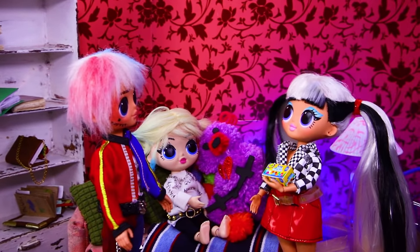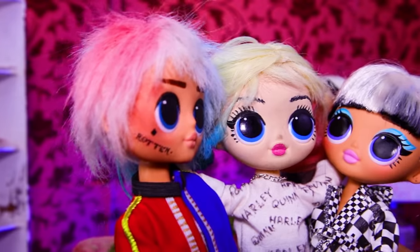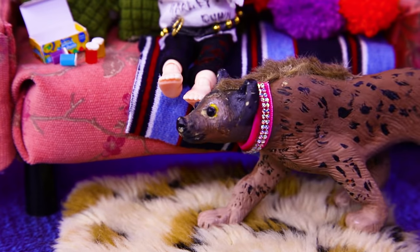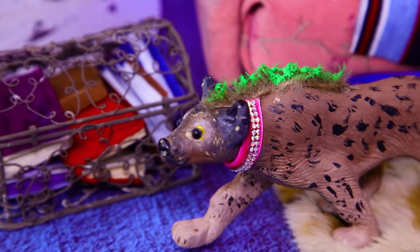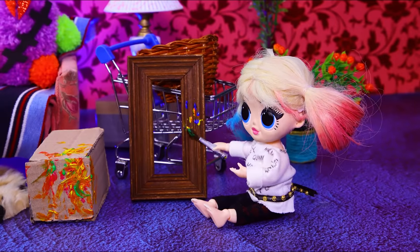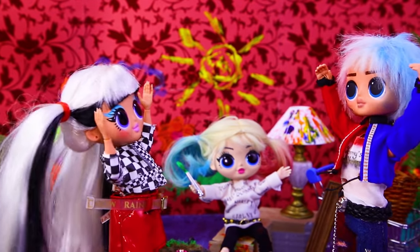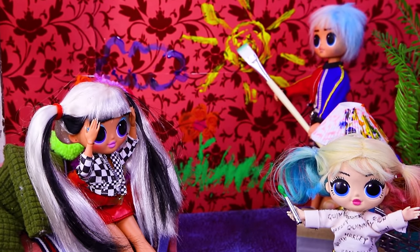Sweetie, Dad and I wanted to give you paints as a present. Wow, thanks, Mom and Dad. Cool surprise. But the parents forgot to give the baby any paper. Harley painted her hyena just for fun. Shh, this is trendy. You just don't understand. All the furniture becomes a work of art. And the wallpaper too. Oh, wow. Huh? Our daughter is gonna become an artist. Or maybe she'll be an interior designer or a set decorator.